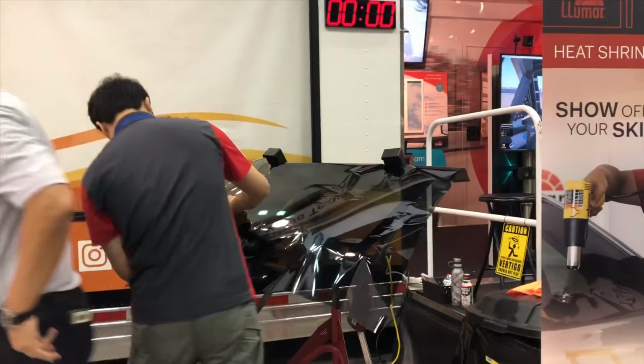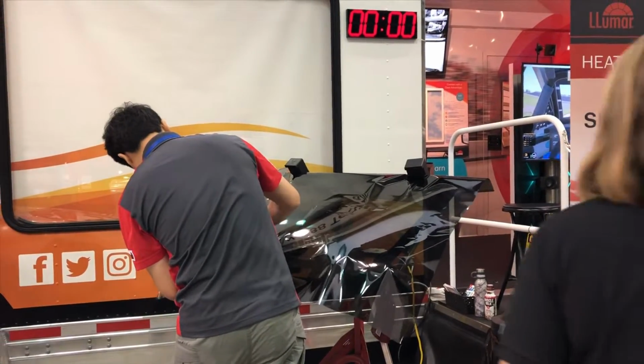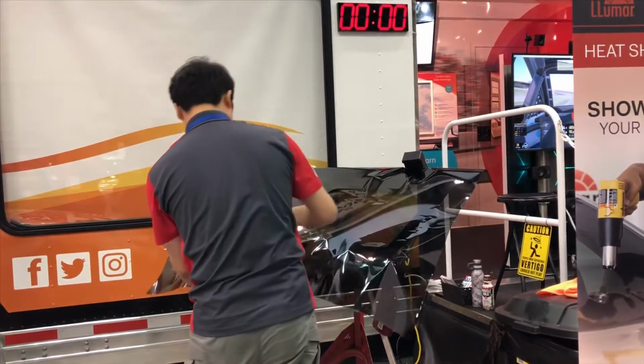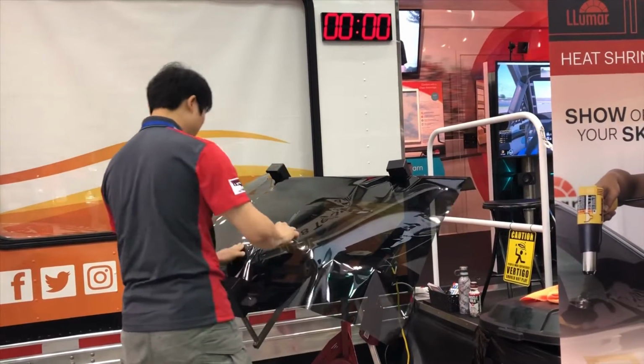It all is when you come up here to do this for time, to try to beat the time, is how you set it up. You've got to set it up right so that you minimize the amount of time you're going to shrink the film, and the amount of film you're going to shrink, obviously.